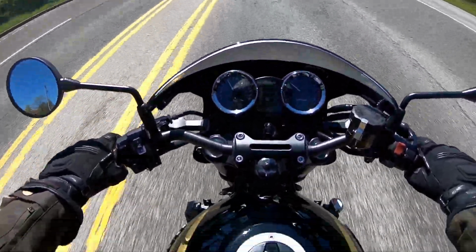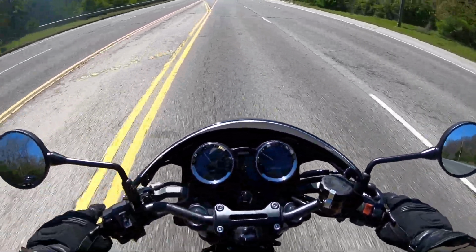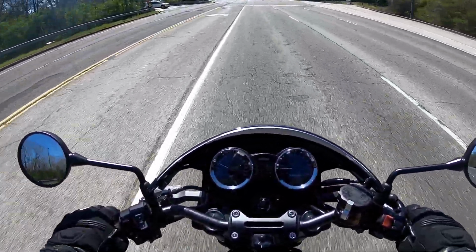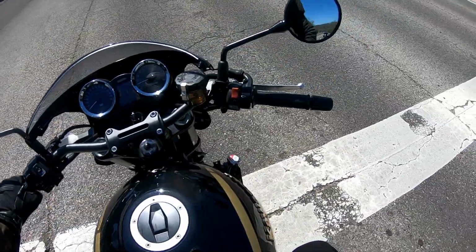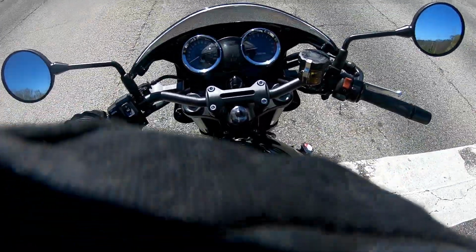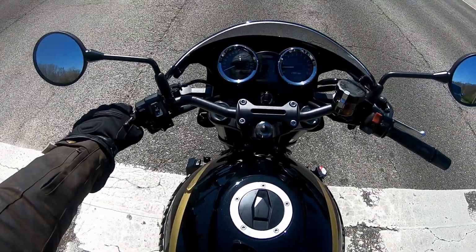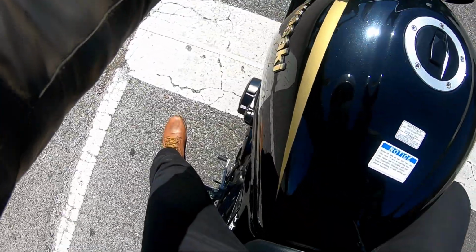I'll try not to repeat myself from the Z900RS review, but let me tell you that the riding stance on this is very different than the RS. I read somewhere that the tuning is slightly different as well, that there's a little bit more in the mid-range of this bike. Not exactly sure, so we'll have to double check that.